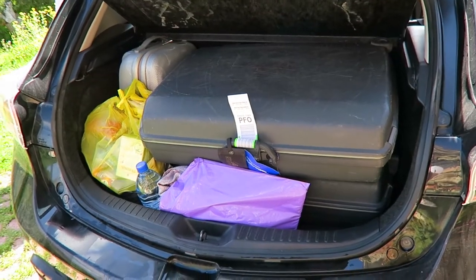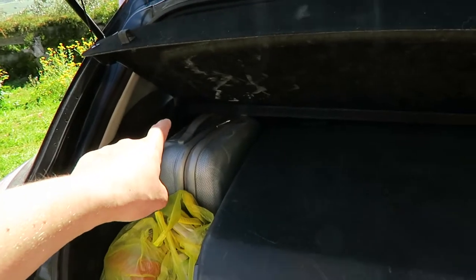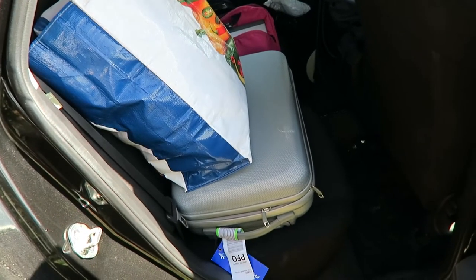So as you can see, we've fitted two extra large cases, all of our food stuffs that's going to the second villa, a large hand luggage case and just some stuff at the front, including a tripod. So yeah, let's go. This is where it doesn't shut, isn't it? And we've put lots in the back seat as well.